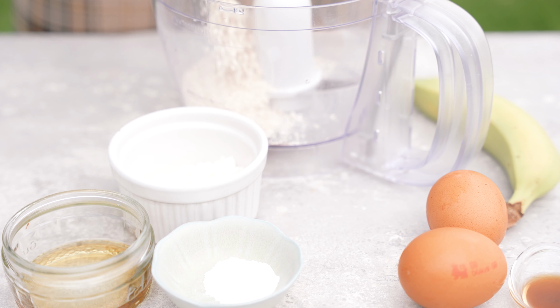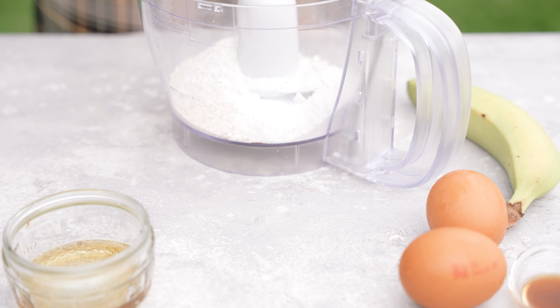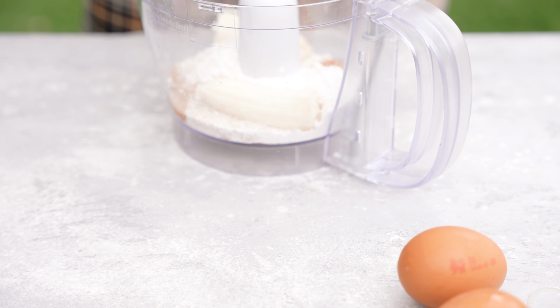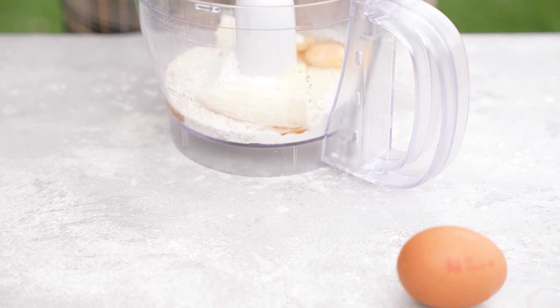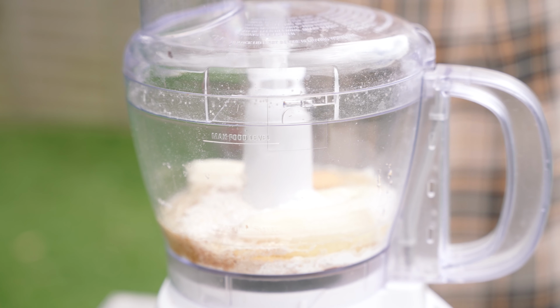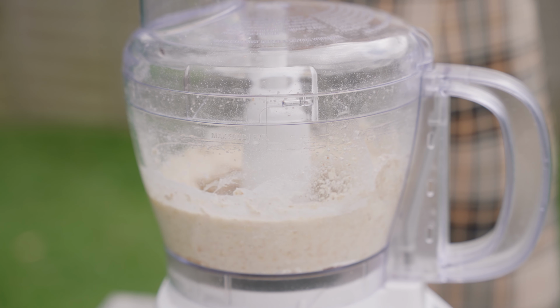You want to start by adding oat flour, all-purpose gluten-free flour, baking powder, vanilla extract, maple syrup, a whole egg and an egg white, and just go ahead and blend this in a blender or a food processor until very smooth.